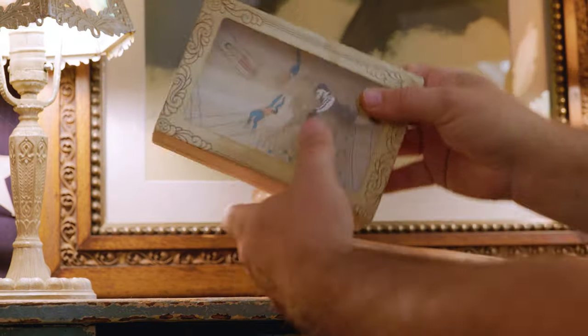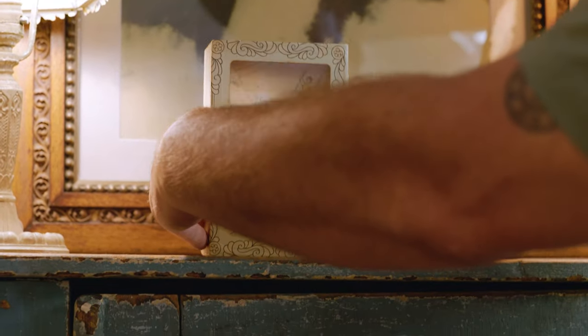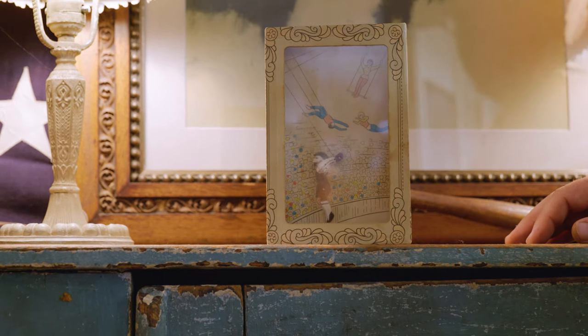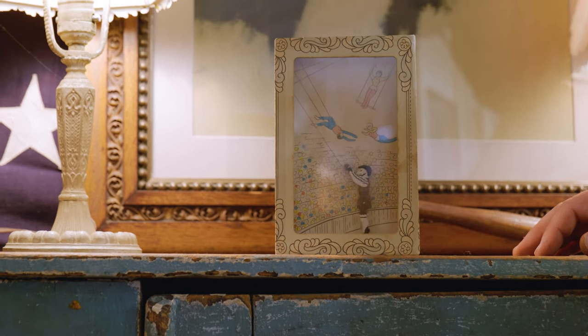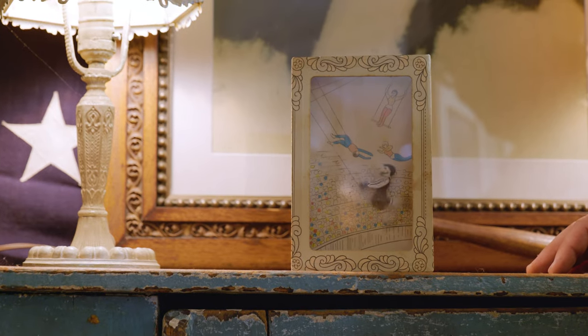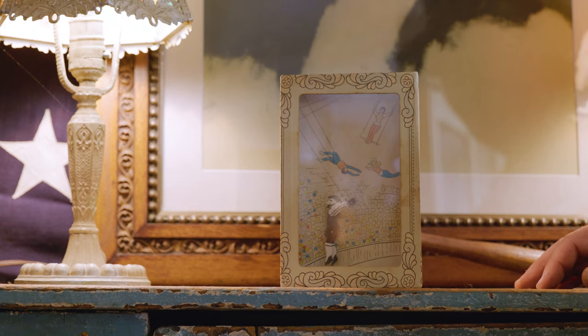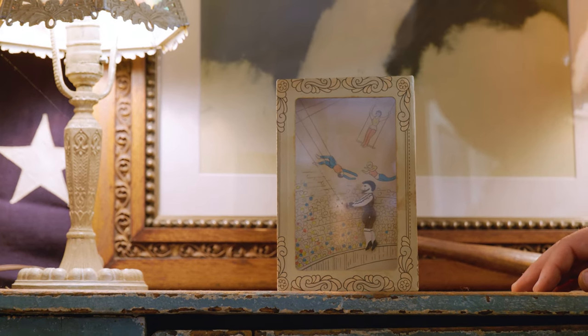No, sir. It's the first time I've ever seen one like this. I've seen examples that were much rougher, the boxes, when I first got it. I've never seen anything like it. And so do you imagine this would have been maybe like a souvenir that a kid could buy at the circus and take home? Yeah, I think it's a souvenir.